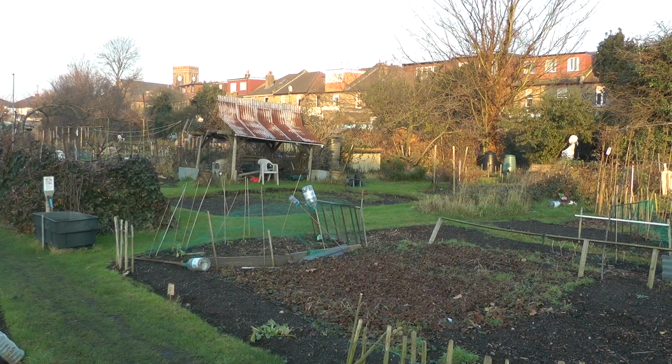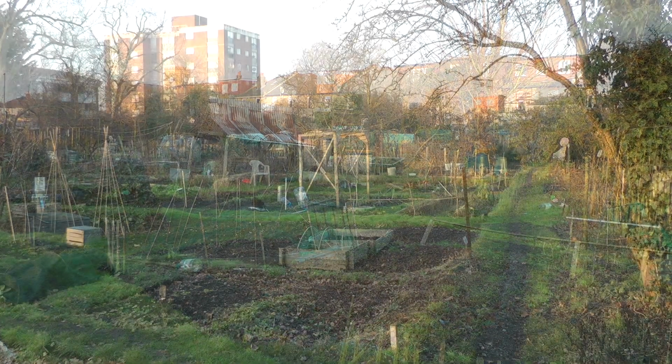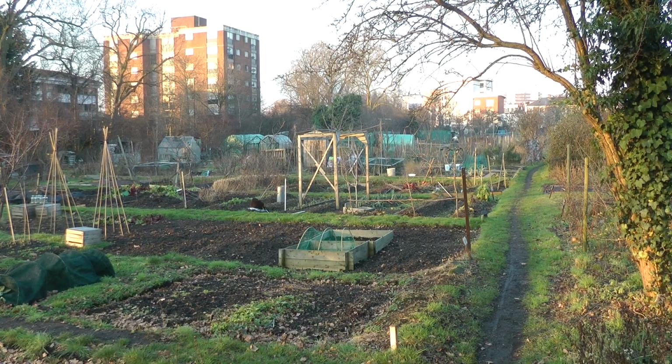So back in the 1800s all of this was common land, but it was owned by the Bishop of London. He was the lord of the manor, but he decided that some of it should be converted and changed over to allotments for the local people to grow fruit and vegetables, and also to keep them out of the pub. At that point it was managed by the church and then by charity, and it finally got passed down to our current landlord, who is called Pathways, and there is a charity that deals with social housing.